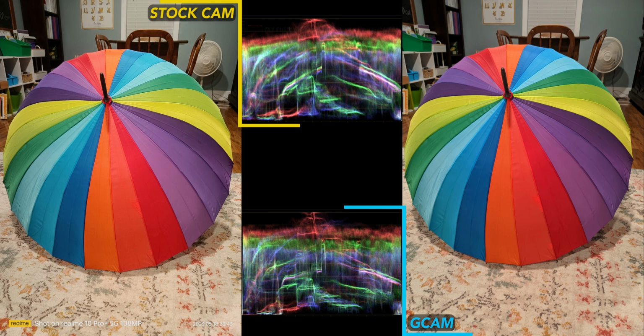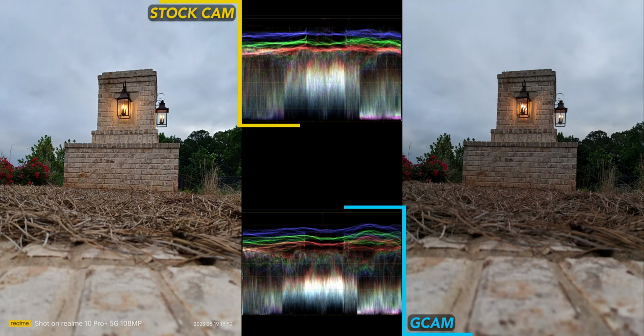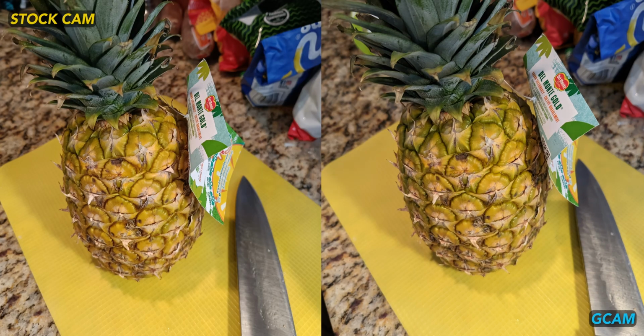Rainbow umbrella shot, and I think this is another tie. The Realme has sharper details in the umbrella's fabric, but GCam handles the pattern in the carpet much better. This is a brick lantern holder thingy, and stock definitely wins, since the GCam version is just too dark. I think this pineapple knife shot is another tie. GCam is slightly warmer, but that's the only noticeable difference I see.